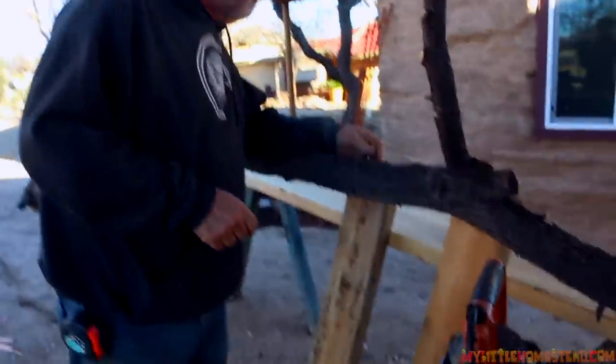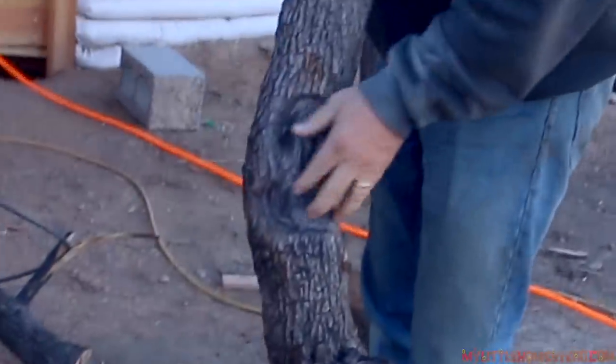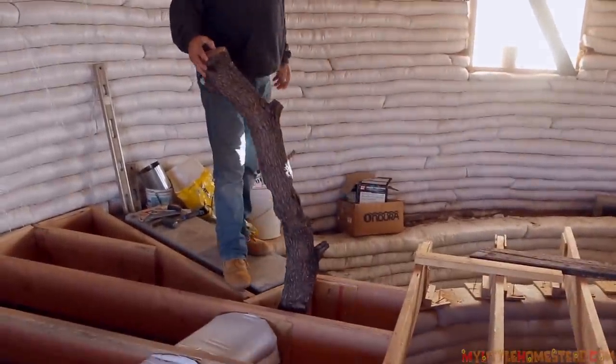Selecting our posts now for our stair railing. This just looks like a great post. I mean, it has some memories in it too. It's from our tire swing. Oh yeah. And kind of excited to do a mesquite stair rail.